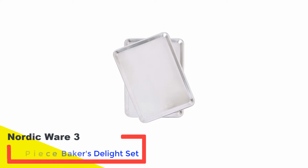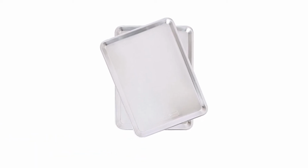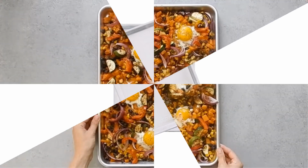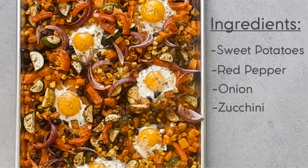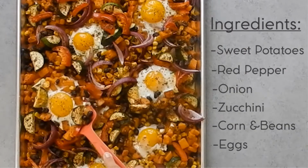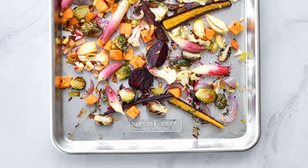Number 1. Nordic Ware 3-piece Baker's Delight Set. Nordic Ware makes the most durable sheet pans out there. Brittany Bennett, owner of Tartwork, says they'll make you feel like a professional in your home kitchen, and chef and television host Elena Besser says they're the closest brand to the industrial baking sheets she used in the kitchen at the beloved Brooklyn restaurant Lilia.